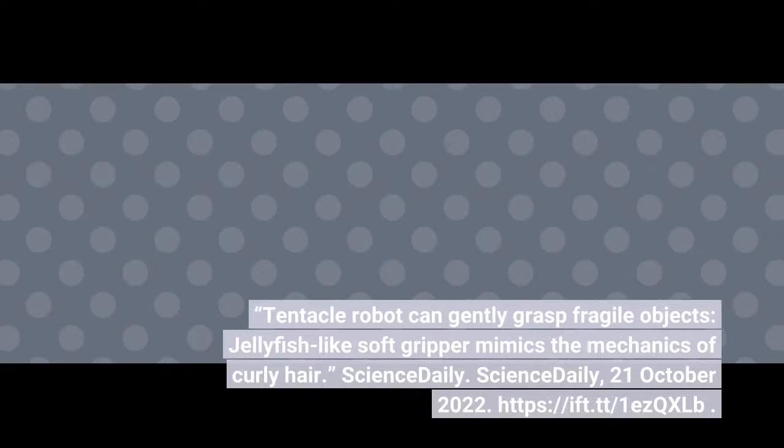Tentacle robot can gently grasp fragile objects. Jellyfish-like soft gripper mimics the mechanics of curly hair. Science Daily, the 21st of October 2022.